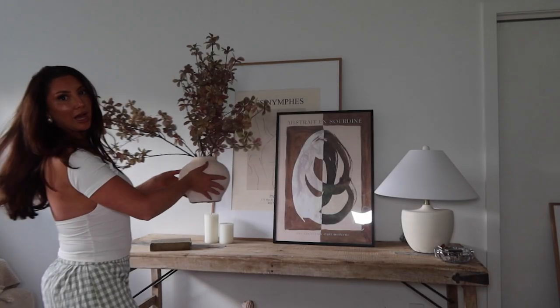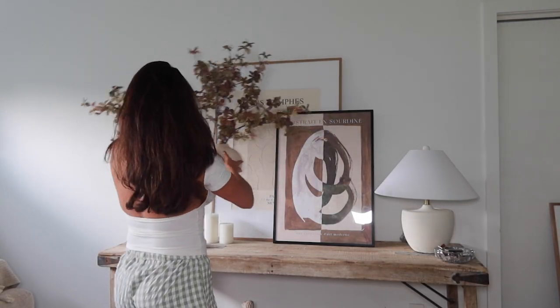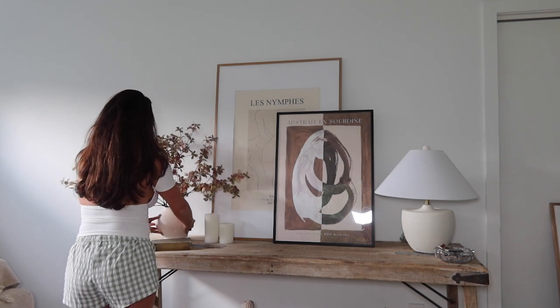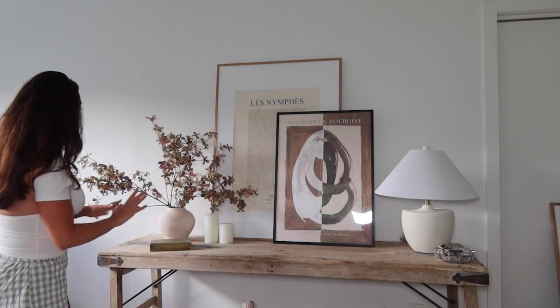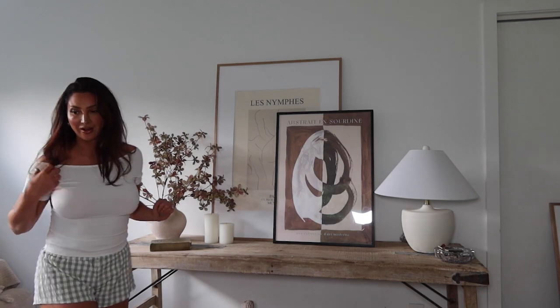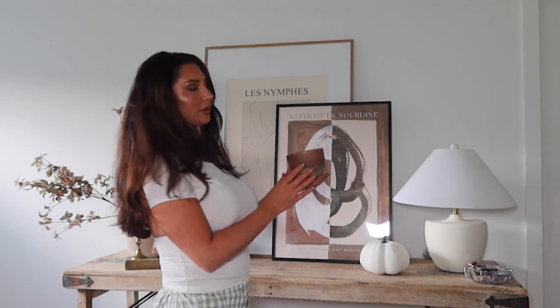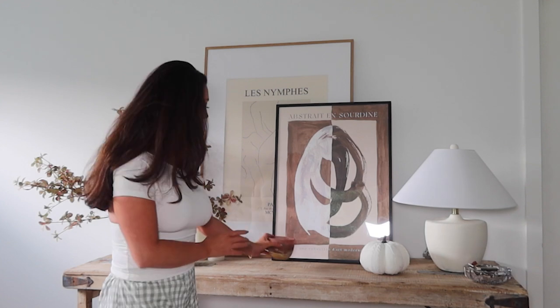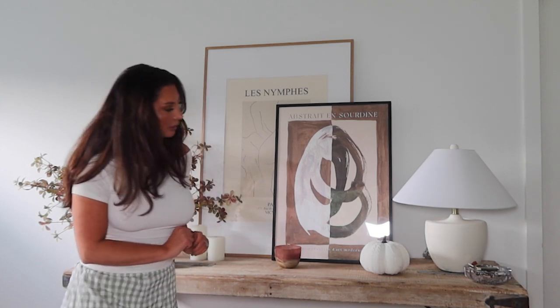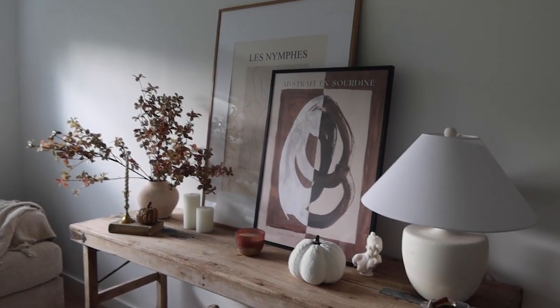So I put the flowers in this Target vase. The stems look so good. And already you can tell this is seriously looking so cute for fall. Again, there. I absolutely love this frosted candle. Set it there. All right, here is with everything placed.